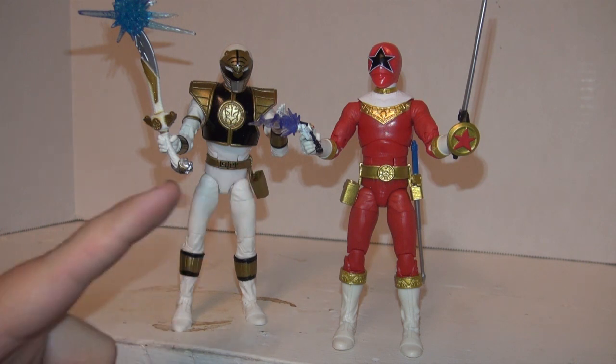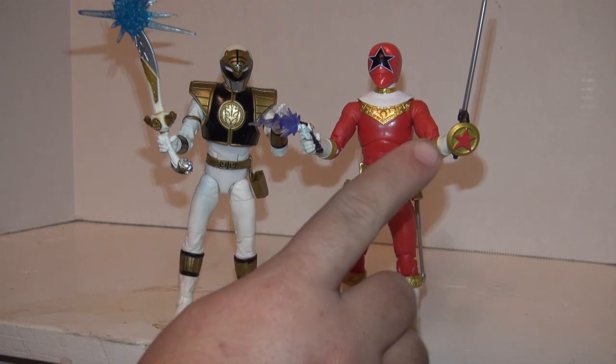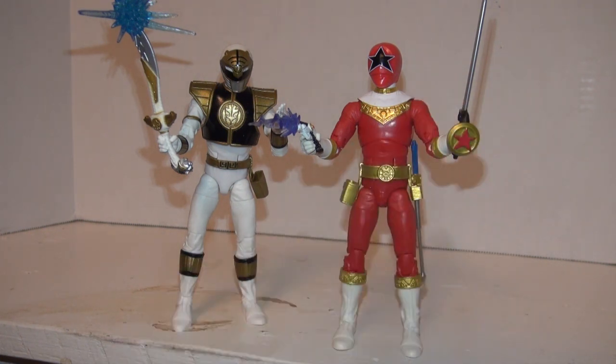We have a blaster here with a little blaster shooty effect part that is very, very nice. I don't believe Rocky got one of those. No, Rocky got an effect for his sword. So you can switch those back and forth if you want, because Rocky has a blaster as well. But Rocky did not get his specific team weapon there, the Tonfas, but Tommy got the sword there, and you see he's got that other sword on the side. So he has 3 accessories. He's got a nice little pile of accessories for him there.